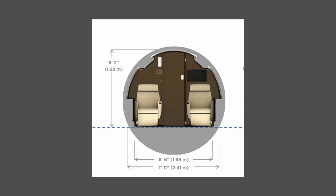As mentioned, the 7500 uses the fuselage cross-section of the Global Series. However, it uses thinner frames that increase cabin width and height by an inch in each direction, providing a cabin height of 6 feet 2 inches and just under 8 feet in width. And as everything in aviation, an inch goes a long way.